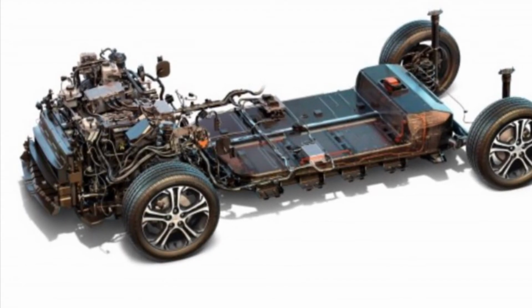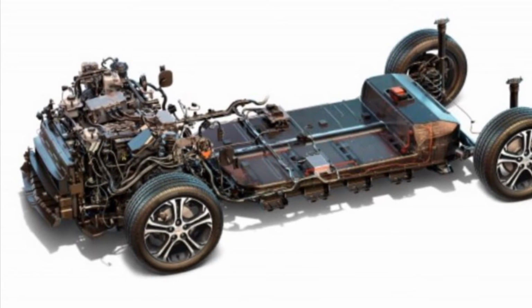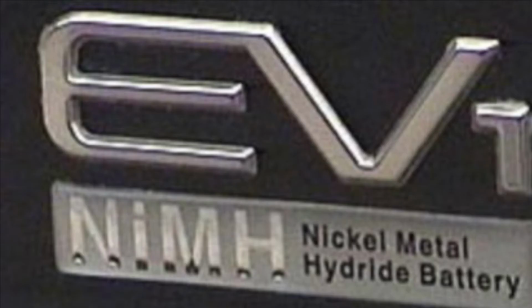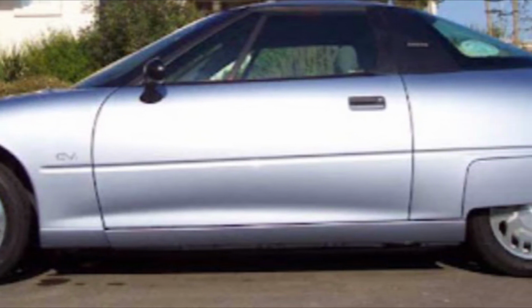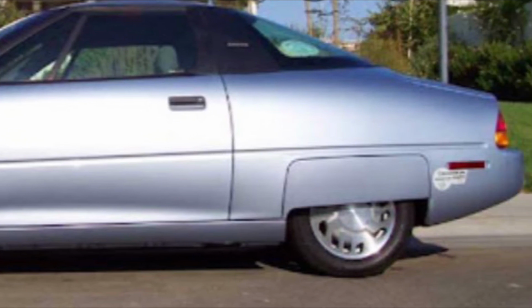These weight savings were important because an electric car battery can weigh as much as 1,000 pounds, and sometimes even heavier. A few years after its release, GM switched to nickel metal hydride battery packs. This new battery pack gave the vehicle 140 miles of range. So, overall, the General Motors EV1 was an impressive vehicle. So, why did it fail?